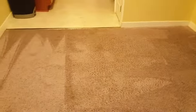But the carpeting is a little bit more damp than what I like it to be. It's not extremely bad. I think it'll be dry by morning, but maybe a little bit longer. These carpets do absorb a lot of moisture, so there you have it.